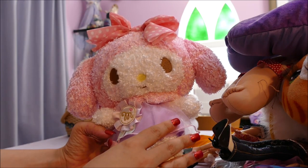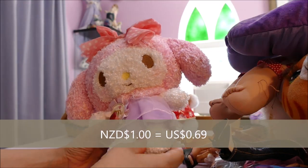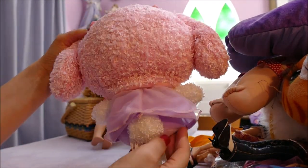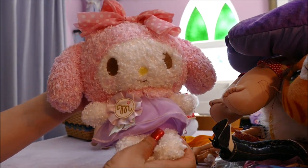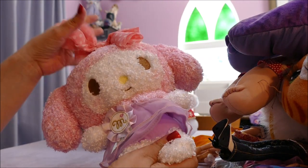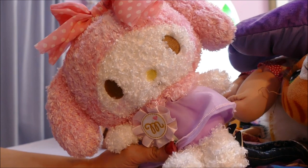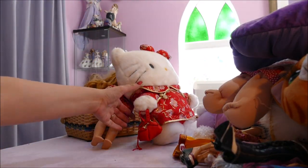I got it from, is this a thrift store or the markets? No, this was from a church thrift store. It was $1. She's in perfect condition. There are no marks on her whatsoever. Her tags are perfect and she's absolutely gorgeous. I love, love, love Hello Kitty characters. A lot of the times when we find them, they can be quite dirty, like they've been really well loved. But this one's in perfect condition. Absolutely love her. I was so happy to find her. So for $1, my goodness, who could say no?